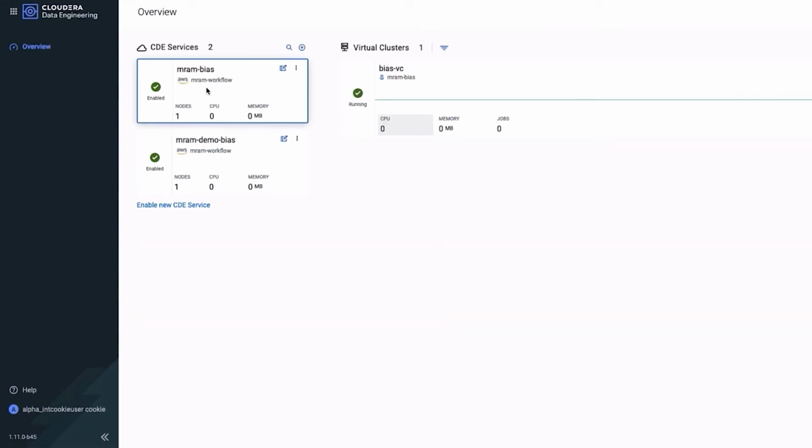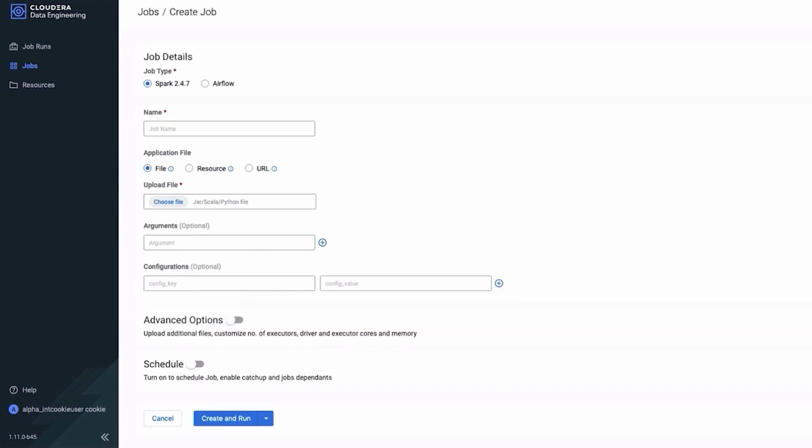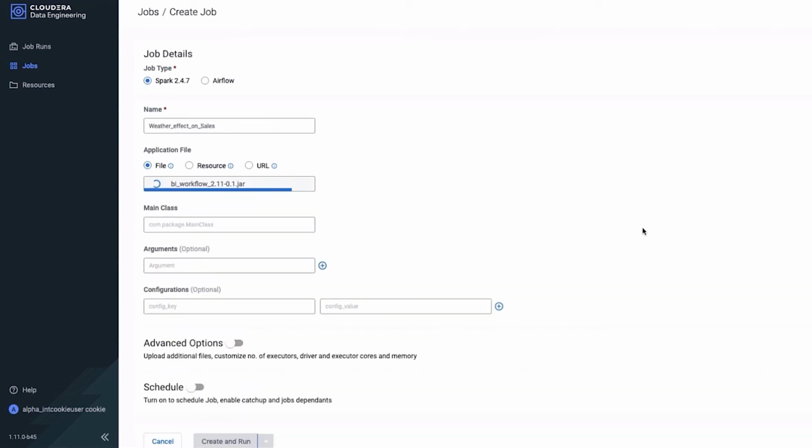So now that we have a data flow coming in, we need to prepare that for use in the data warehouse. So to do that, we're going to go into Cloudera Data Engineering. Here we have a couple of CDE services. We've prepared this service already for use. And we'll go ahead and create the Spark job. Now, in the interest of time, you could create the Spark job right here, but we're just going to bring it in from a jar file. We've already built the Spark job in advance. And we're going to go ahead and prepare that job.